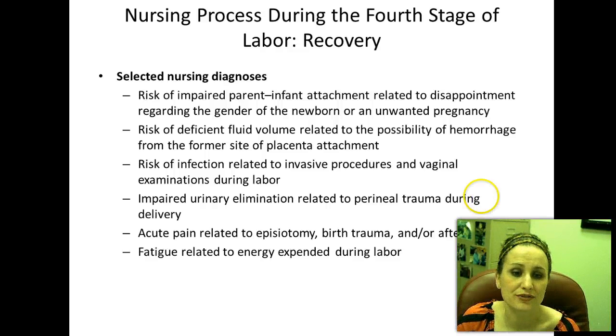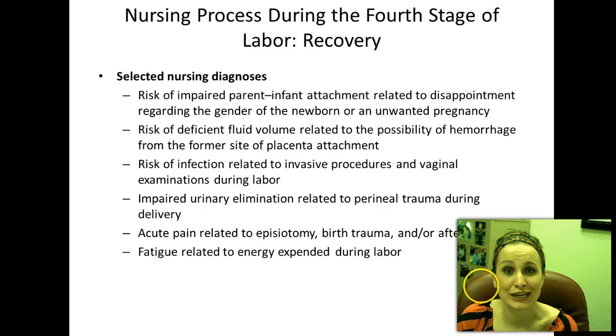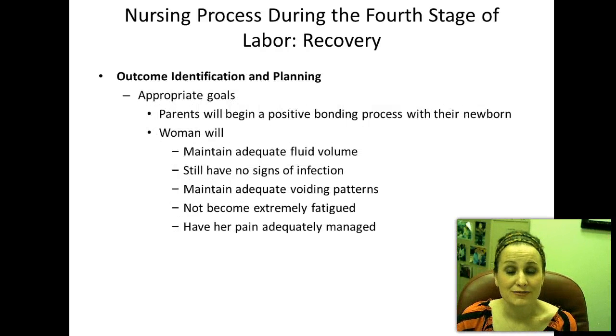And then of course fatigue related to energy expended during labor. She just gave birth to a baby, and that is enough to make any woman very, very tired. Appropriate goals: parents will begin a positive bonding process with their newborn. The woman will maintain adequate fluid volume, and have no signs of infection. And remember, whenever we're looking at these women after they have had labor, their white blood cell count will be elevated. It can be anywhere from 16,000 to 20,000, and that is normal. It's due to all the stress of labor.